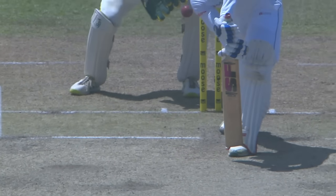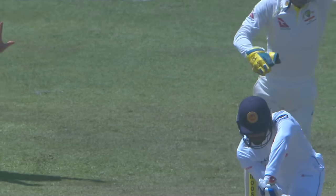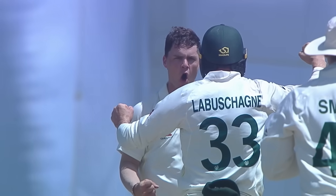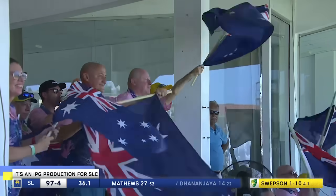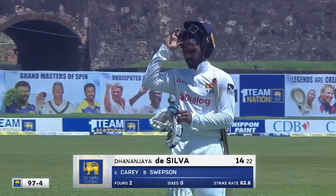Drifting in, reaching middle and leg, turning away. Don't think Dhananjaya de Silva did anything wrong, just played down the line, didn't chase it. But a fantastic delivery by Swepson. He's elated. Beautiful delivery to pick up his first wicket, and a word on Alex Carey as well. Beautifully caught. Impressive Australia. Dhananjaya de Silva gone for 14. Sri Lanka 97 for 4.